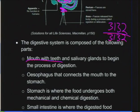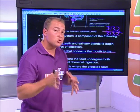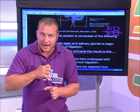Then, we go to the esophagus, okay, that comes from the mouth. It joins the mouth to the stomach, as I was going through it nice and easily. And remember, it does do some type of mechanical digestion by actually moving the food down. Right.